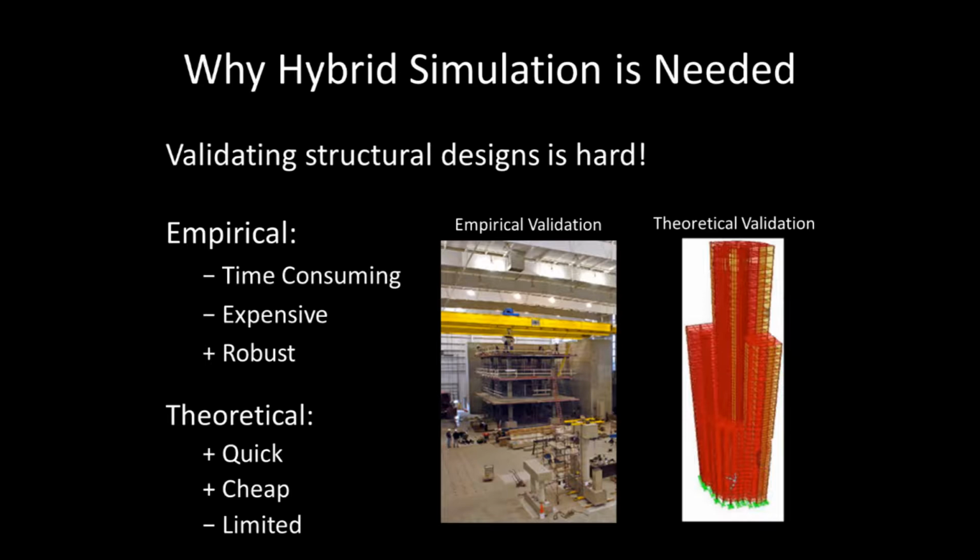For example, suppose you have a new idea for mitigating earthquake damage. A full-scale empirical test would involve building a real structure with your idea and subjecting it to earthquake conditions. This is very expensive and difficult for small structures and impossible for large structures like bridges and skyscrapers.